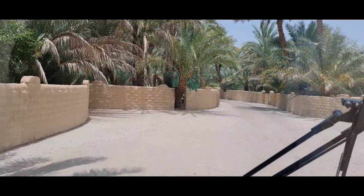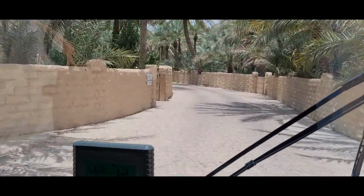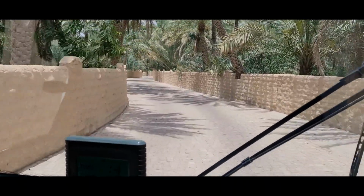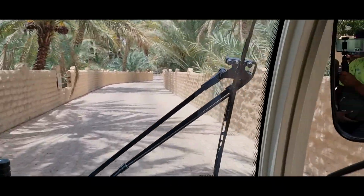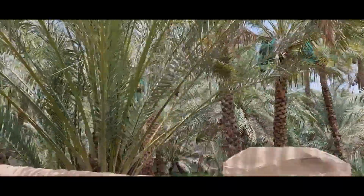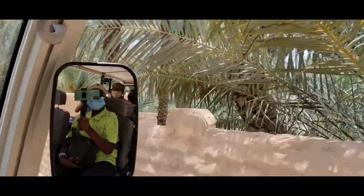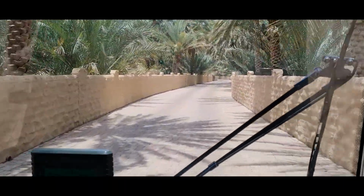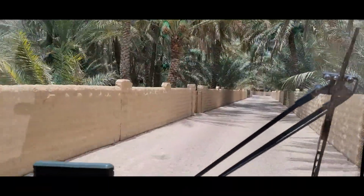The tour guide starts speaking about the Oasis. He mentioned that the total area of the Oasis was about 1,200 hectares, out of which about 550 are privately owned farms, which are divided by these white walls. There are approximately 147,000 date palms inside this oasis, of which there are 120 varieties. There are also other types of trees like orange trees, mango trees, and so on.